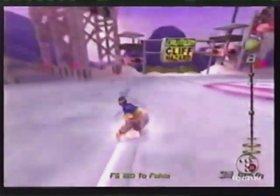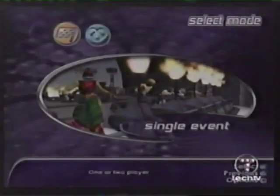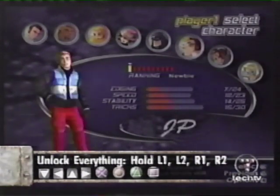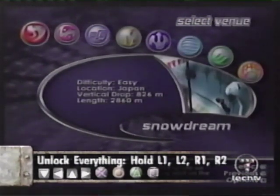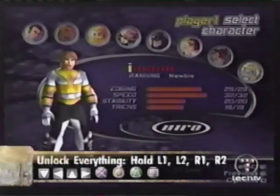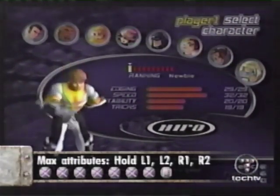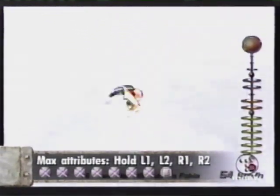As SSX turned into SOS, we have some cheats to aid you in this sensational, supernatural snowboarding game. To unlock everything, go to the options screen. Hold L1, L2, R1, R2, and press down, left, up, right, X, circle, triangle, square. To get maximum attributes, hold L1, L2, R1, R2, and press X 7 times, then square.